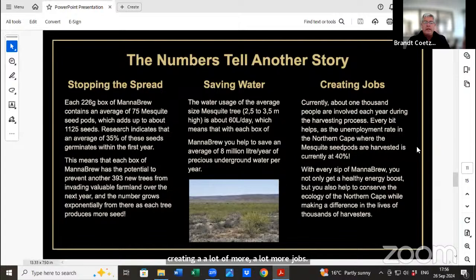But we also now get the farmers, because I see that to clear the mesquite off their land costs about 15,000 rand per hectare. Where the land, where the mesquite trees grow, is an average of 1,500 rand worth per hectare. But by being able to collect the seeds from that land, they can generate between 25 and 30,000 rand per hectare. So now they can take that money and start clearing their own mesquite trees.